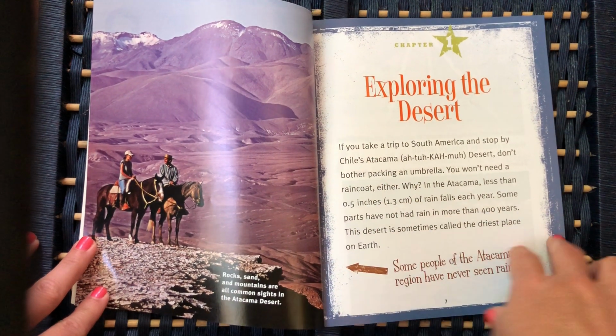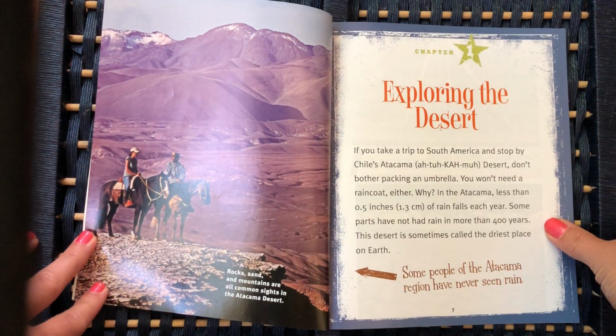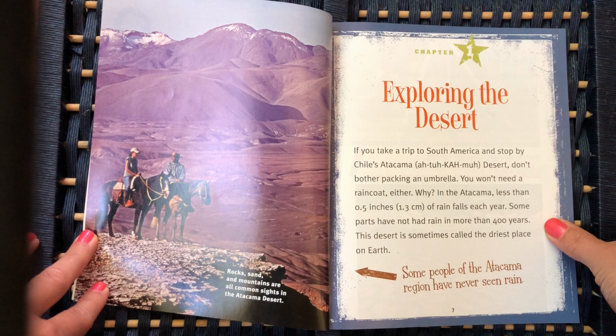If you take a trip to South America and stop by Chile's Atacama Desert, don't bother packing an umbrella. You won't need a raincoat either. Why? In the Atacama, less than 5/10 inches of rain falls each year. Some parts have not had rain in more than 400 years. This desert is sometimes called the driest place on earth.